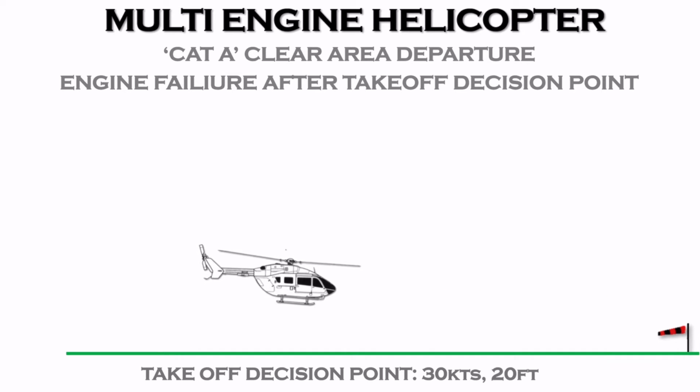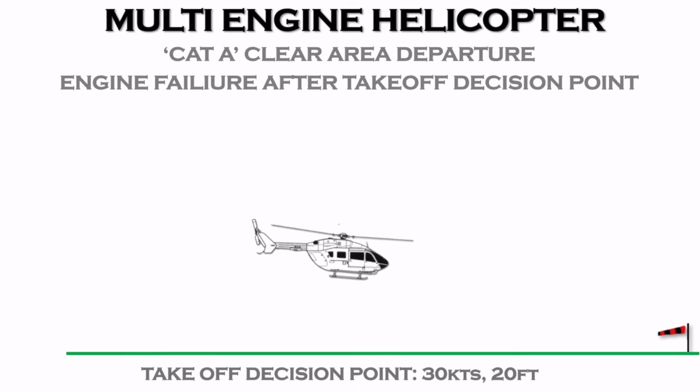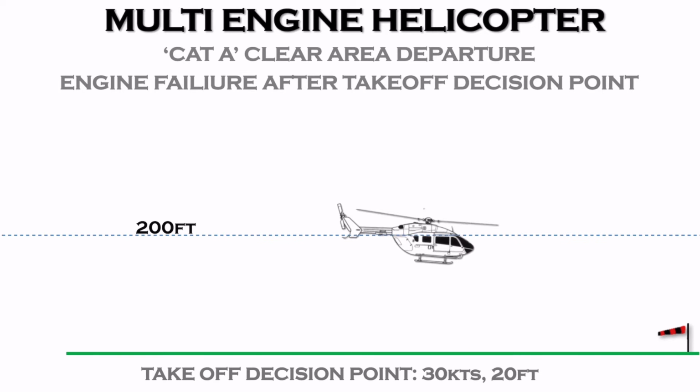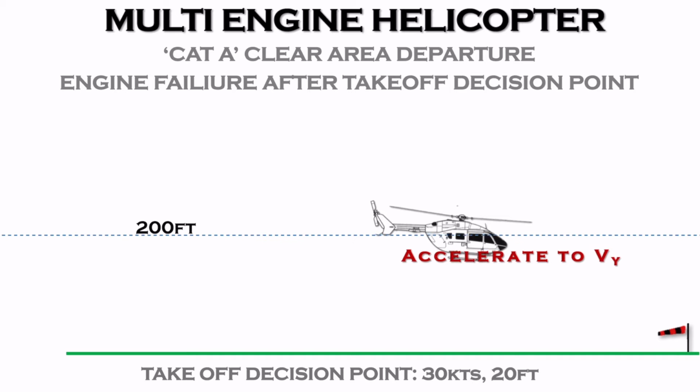This VTOSS speed is slower than the maximum rate of climb speed, which is known as VY, but you achieve the VTOSS speed quicker than if you were to continue accelerating all the way to VY, and therefore you can start to climb quickly, getting away from any dangerous obstacles.